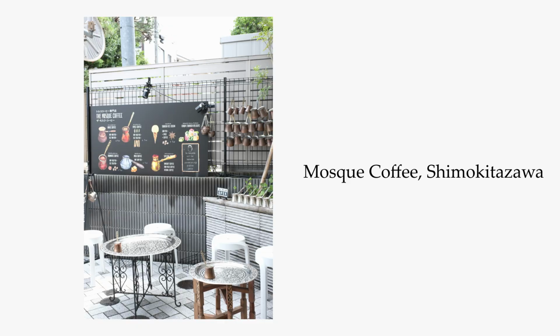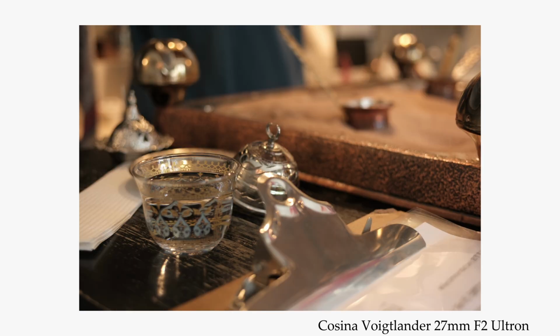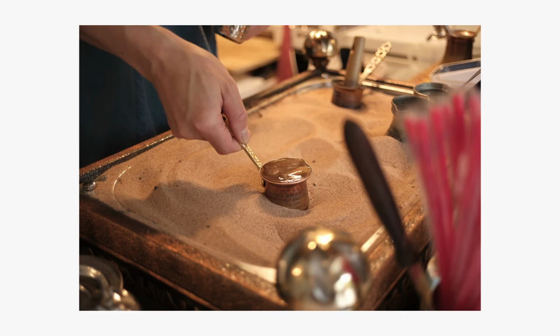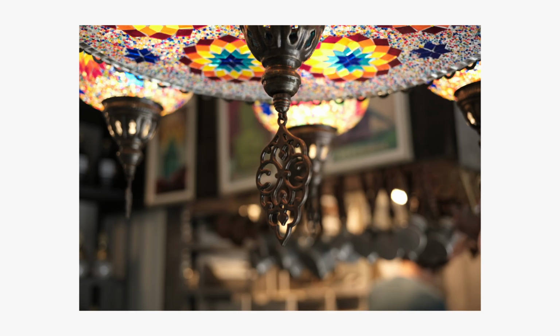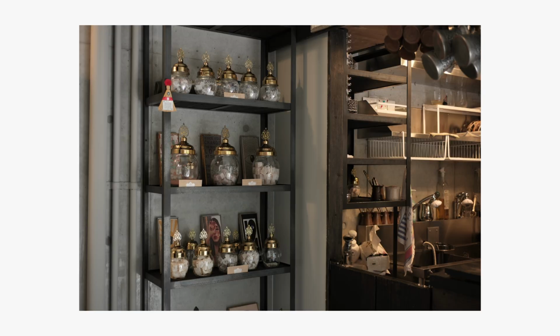And like I said, I shot this in various locations. I brought this lens to Shimokitazawa, to the Turkish coffee shop. There's only one Turkish coffee shop in Japan, in Tokyo actually, and that's in Shimokitazawa. I basically brought this lens setup and asked politely if I could shoot a couple of sample photos, and he said, as you wish. It was actually a joy to use. During my visit, I was basically the only person there, super early in the morning.